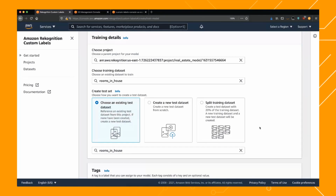Then we have another step, which is to create a test set. So our training data is the data that's going to be used to actually make the model smarter. But we also want to supply another data set, which is going to be used for evaluating the accuracy of the model. And we don't want the pictures that are used for evaluation to also be in our training data set, because then that's giving our model an unfair advantage. It's basically trying to predict what class an image belongs to, but it's already seen that image before.